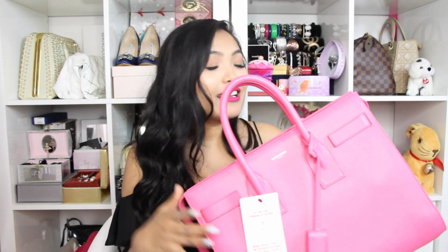It's so pretty. Even though this is the smooth leather, it is a lot softer than the Celine's smooth leather, and I can see that this is prone to scratching. I think the Celine's smooth leather is a lot more durable, and this seems to be a lot of work, so I'll have to take care of this. But I love it nonetheless, and it's the perfect shade of pink. This is my Yves Saint Laurent, YSL, whatever you want to call it, bag in Sac De Jour. I think it means bag of the day or something like that. I'm not good in French.